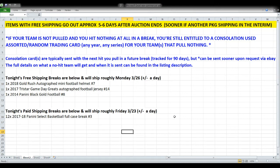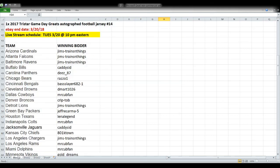So if you are in this next break for the Game Day Greats autographed football jersey, please take a moment to review the information on the screen about the anticipated shipping date and about what you will receive and when you will receive it if your team is not pulled in this break. So time to get your mojo working.